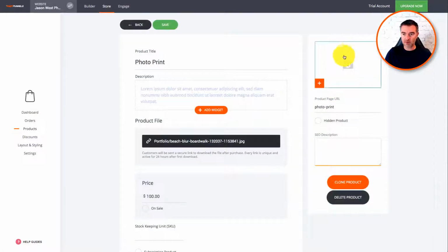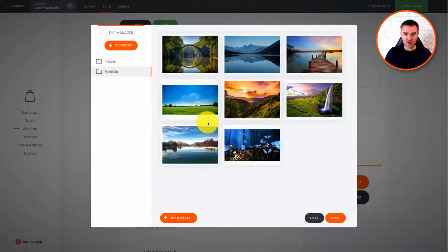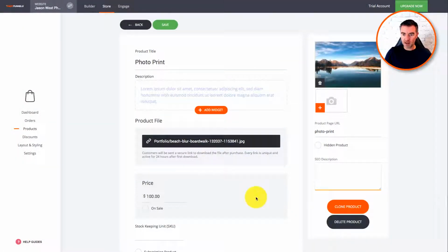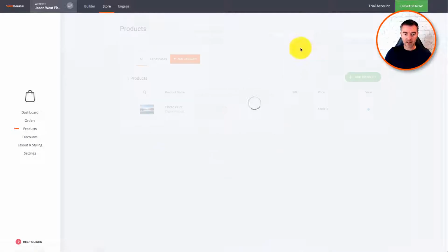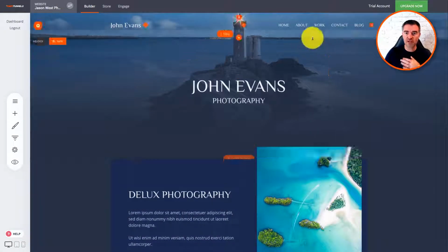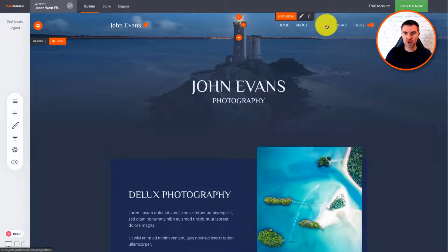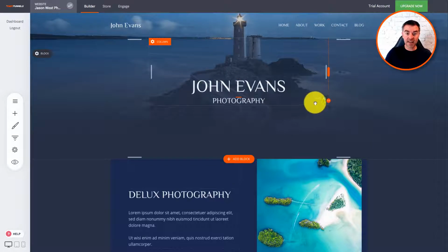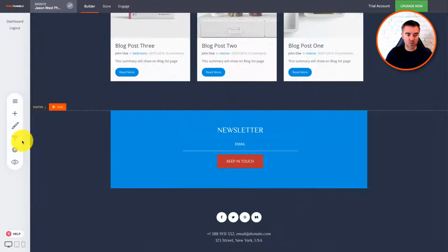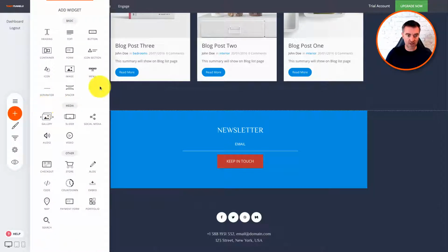And what we should probably do is just put the picture of it just there as well. So let's say this one here. There we go. And scroll down and click save. So this is the product that you can now place anywhere on your website for sale. So you can create a full store if you wanted to up here and then add that product in, or you could add it anywhere on the website that you want to at all using our widget.